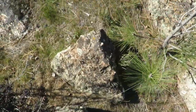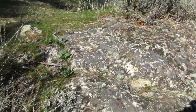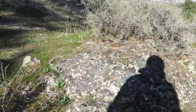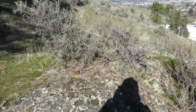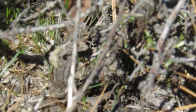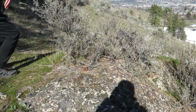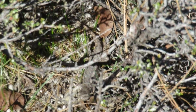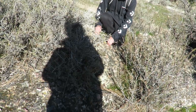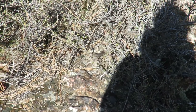Alright, boys. We're back. Jeez, there's a lot of scratches on the camera. There's a 5-6 inch Northwestern fence lizard in this brush over here. Oh, I see him. You're a flashy little boy, aren't you? You can see him there. Want to try to make the catch? Oh, hi. There's a different lizard. There's two. Look at that boy.